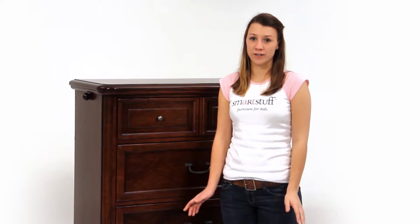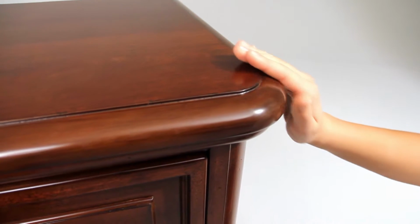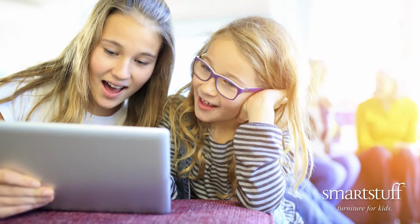Let's talk safety. We like to have fun as much as anyone, but when it comes to safety, we don't play. Soft closed drawers and cord management are just where the safety starts. We softened all the edges and corners. All the finishes are lead-free. And SmartStuff furniture over 30 inches in height have anti-tip hardware. So kids can be kids and parents can be, well, parents.